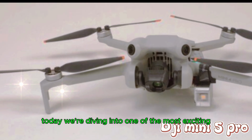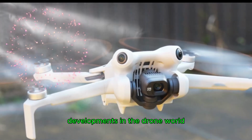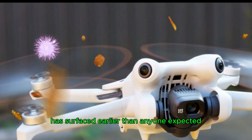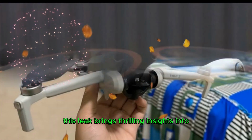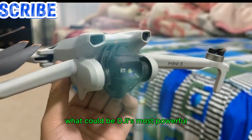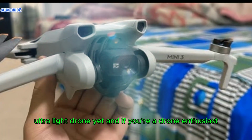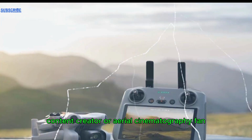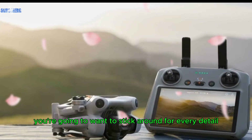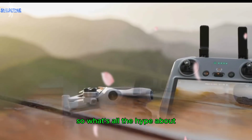Today, we're diving into one of the most exciting developments in the drone world. Yes, the DJI Mini 5 Pro has surfaced earlier than anyone expected. This leak brings thrilling insights into what could be DJI's most powerful ultralight drone yet. And if you're a drone enthusiast, content creator, or aerial cinematography fan, you're going to want to stick around for every detail. So, what's all the hype about?